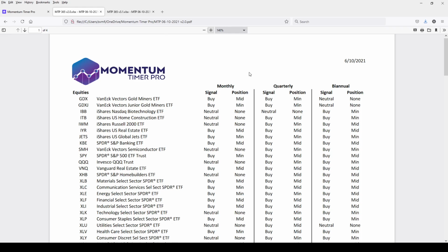And in version 2.0, you had a 1 month, 3 month, and 6 month signal. It was originally a strong sell, neutral, buy, strong buy, which due to confusion, we went to a sell, neutral, buy. With some great advice, I created some position sizing.